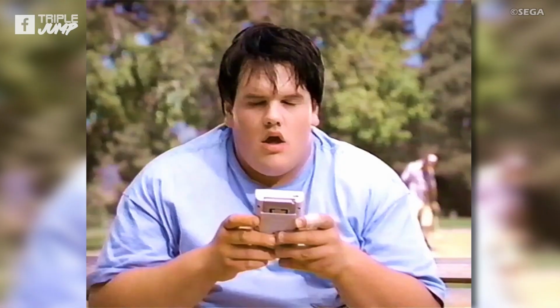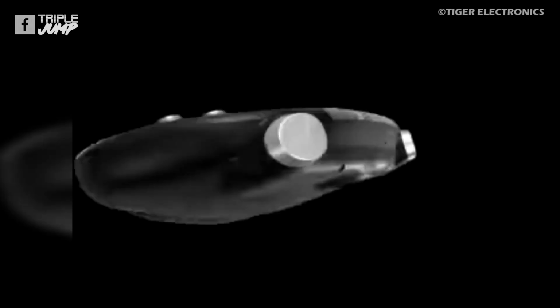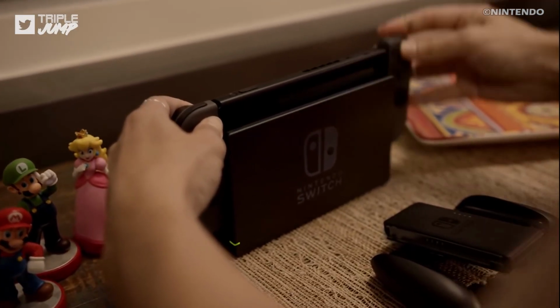And that's our list of every handheld ranked from worst to best. How many of them have you accidentally misplaced? Which one did your grandmother mistakenly buy for you when you asked for a Game Boy? Do you think the Switch has killed handheld gaming as we know it?